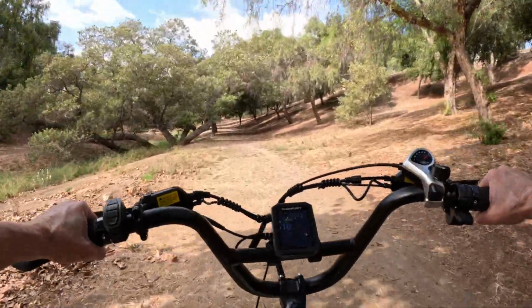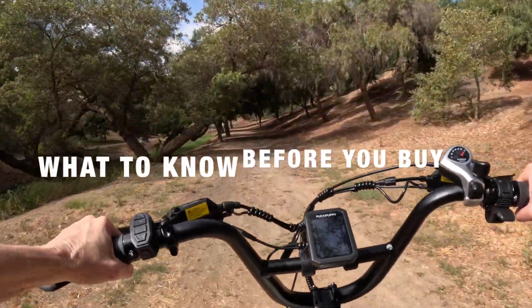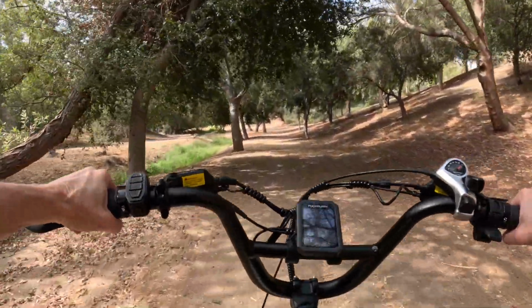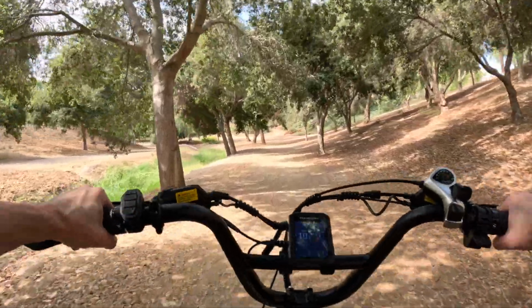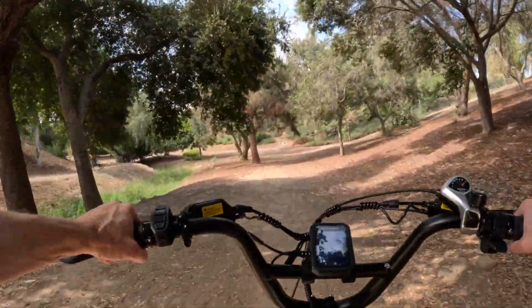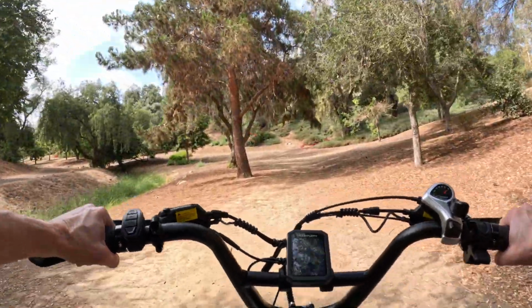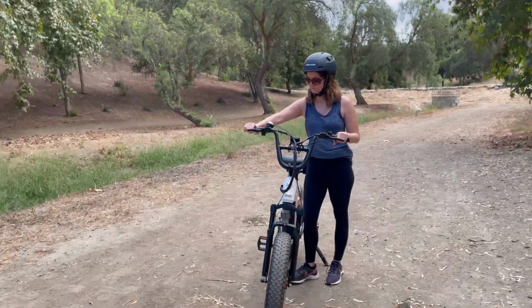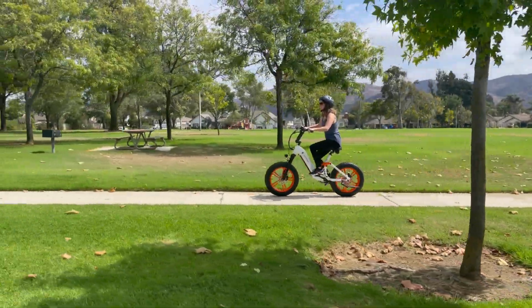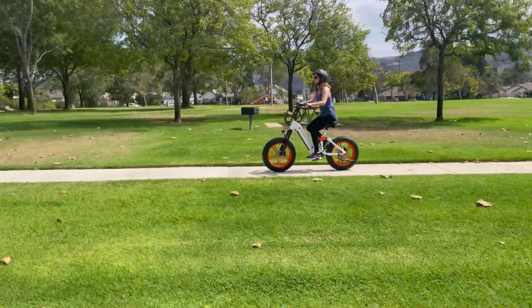What you need to know about the Puckipuppy Corgi 2 before you buy. Size and fit. Puckipuppy says the Corgi 2 electric bike fits riders from 5 feet to 6 feet 2 inches. I'm 5'1" and was very comfortable riding, especially with the large padded seat and upright sitting position.